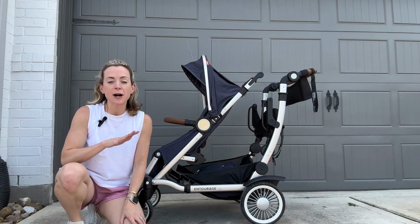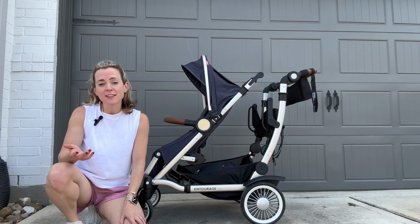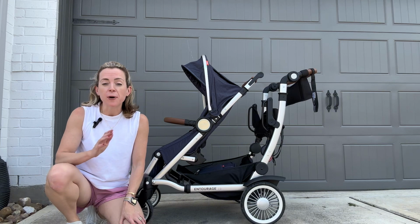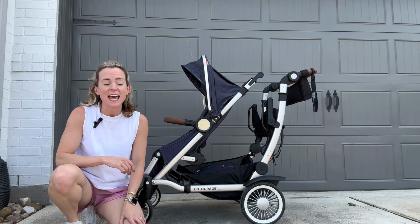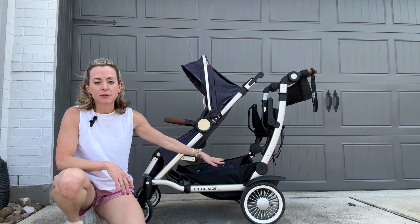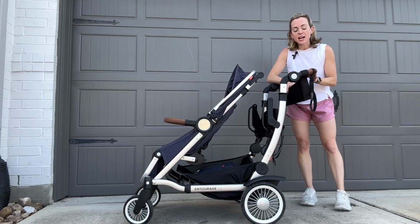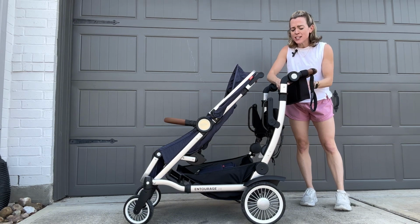I tried this stroller out with my kids, and normally my seven-year-old has to walk alongside us as I push my three-year-old in our stroller. But with this stroller, I was actually able to bring my son along, and he loved being able to sit on the sit and stand and also just stand on the platform while I was pushing my daughter. We also got to check out Austlen's stroller caddy, which I think is such great quality.